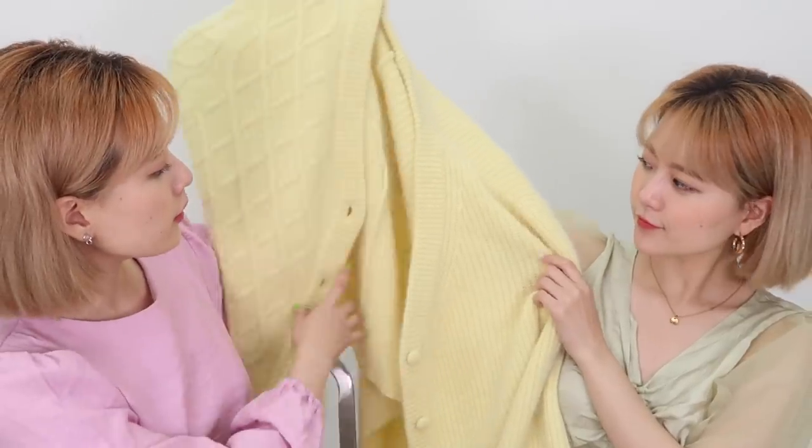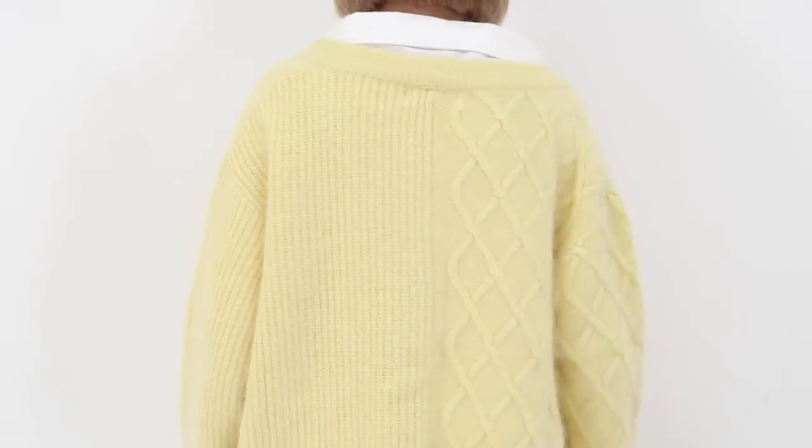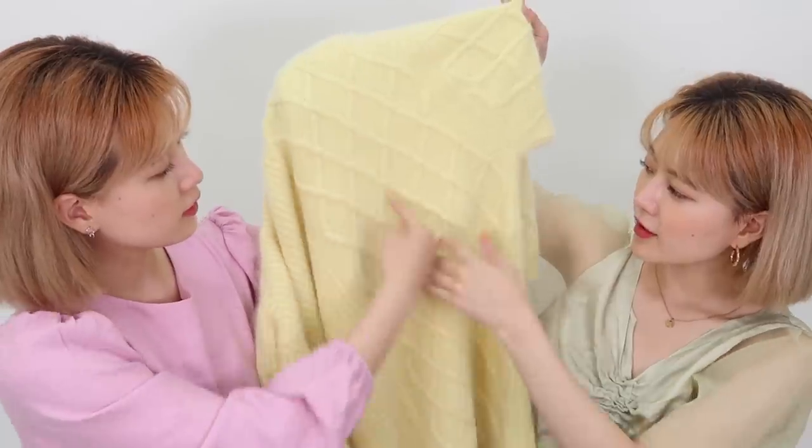We wore this cardigan. This is the key of this look. It's like a little chicken. And this one is so soft, guys. The cool thing about it is the texture is different. It's also half-half. This one is a diamond shape. Oh! Yeah. This is a rib knit, straight vertical. And this pattern is a diamond shape. Oh my god, I just realized it.